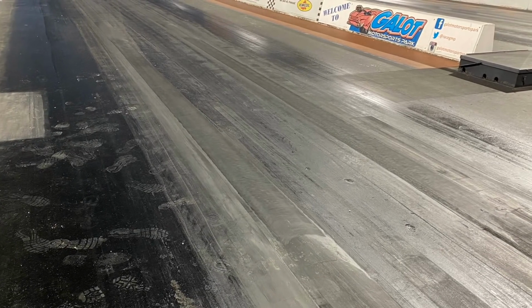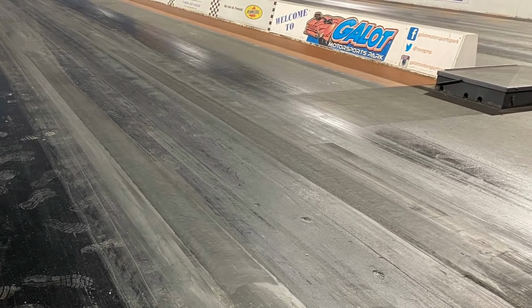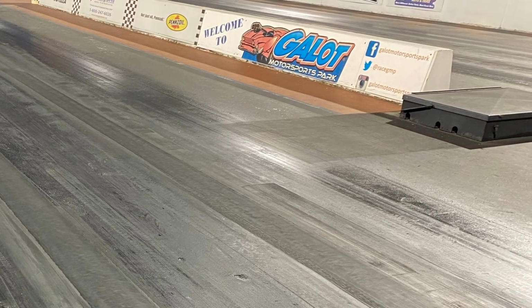Well, sometimes it just happens like this at the racetrack. You get out there, you have good intentions, you want to make passes, but nothing works out the way it's supposed to. But we had fun regardless. We got a game plan for what we're going to do to get these cars so they are working.